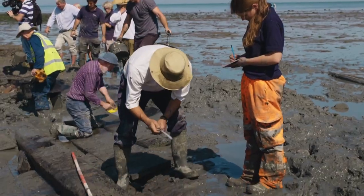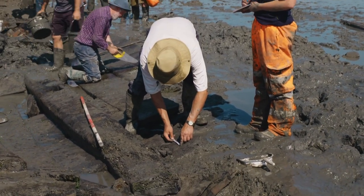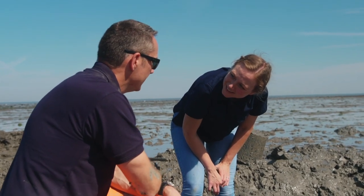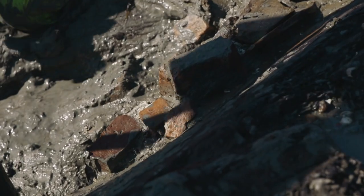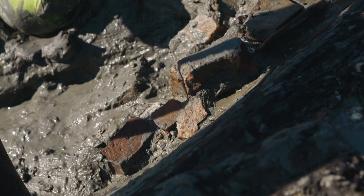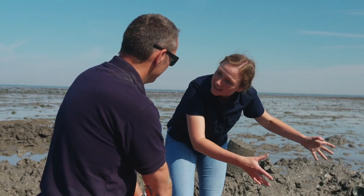Well, we've got lots of this collapsed deck structure, so we know it had decks, partial or full. There's part of a knee there, but we've also got what we think might be a galley. So this is where the crew would have cooked food, which is pretty amazing. How do you know it's the galley? Well, the bricks, obviously, to protect the wood from the fire. You've got decks and a galley, you're talking there's a crew, it's not just a few people living on here because they're cooking on here.